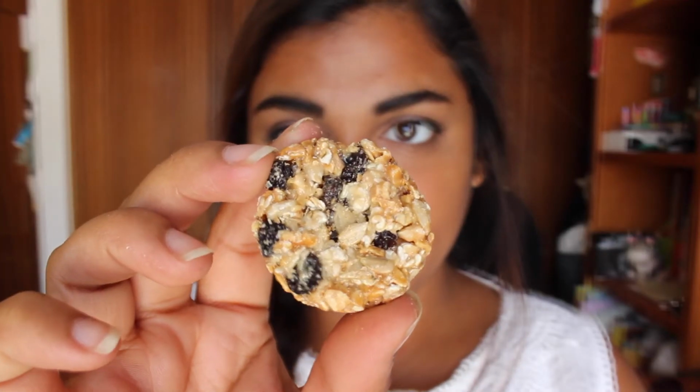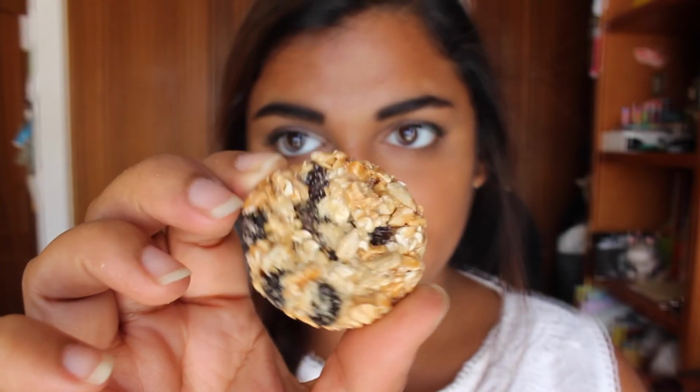Next, food. This month I have been loving some biscuits that my mom bought, and they are so, so good, and they just look like this. They are just some biscuits with raisins and nuts on them, and they are so good and so healthy. And it's a big plus because they are delicious and they are healthy, so they are really good for you.